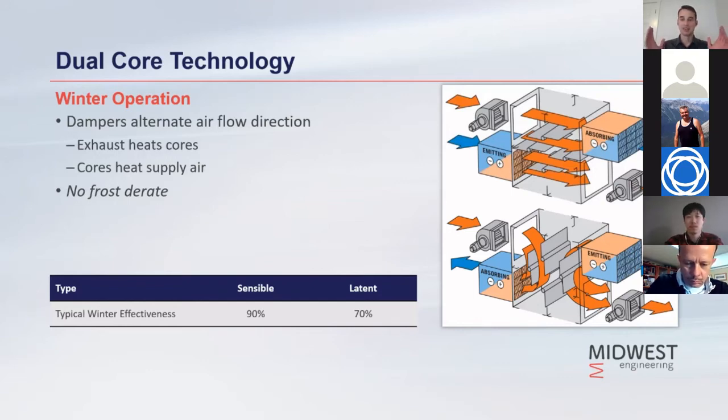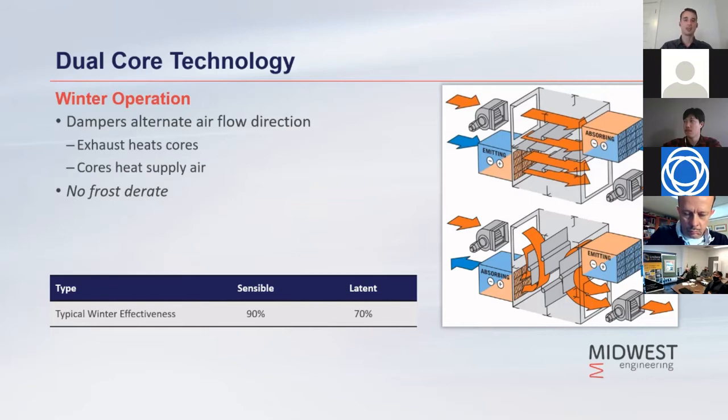The operation is that this damper section switches the direction of airflow every minute. So the exhaust air heats up one of these cores, the dampers switch, and now that core heats up the supply air. Because it's switching every minute, the warm exhaust is constantly being used to defrost either core. So you don't get any buildup of frost and you don't get any reduction in the effectiveness and energy recovery, because it's an inherent part of the operation. So you can get up to 90% sensible effectiveness with these compared to the 75, 80% with anything else.